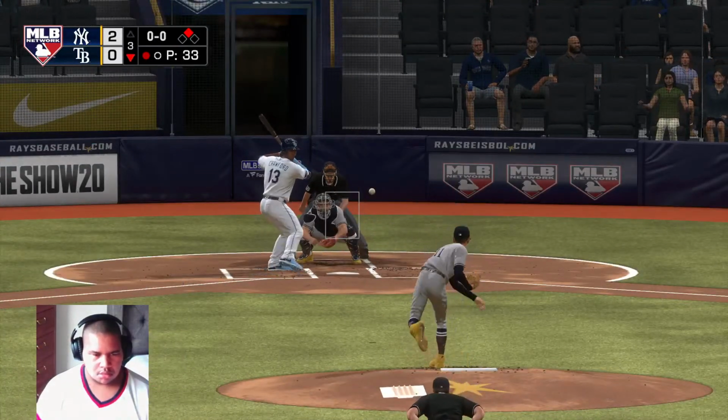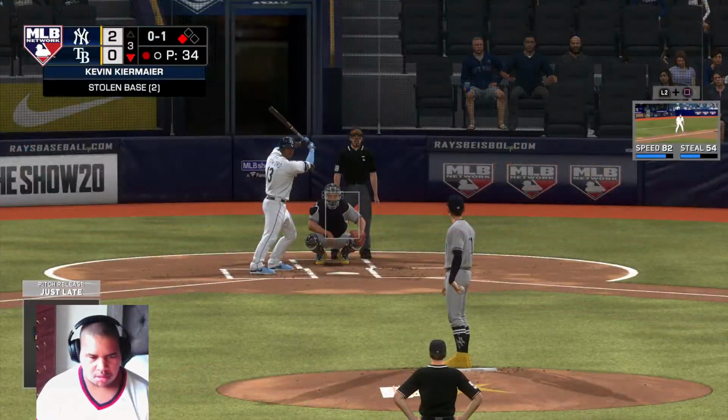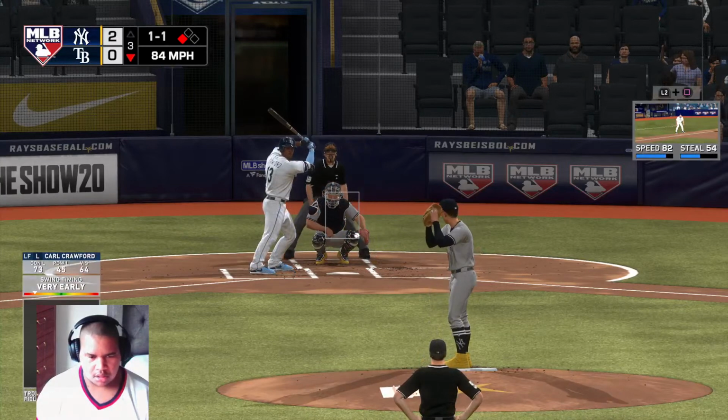Into the box, Crawford. In there, now the throw. And he won't get the throw off, actually, as he can't find the handle, and it's a successful steal of third base. Off the plate, 1 ball, 1 strike.